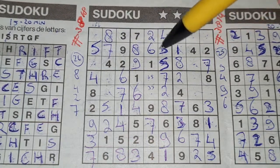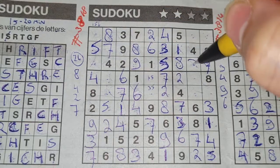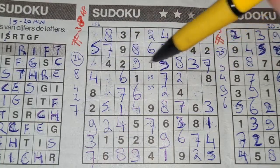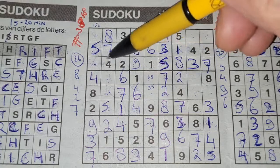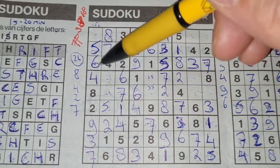A 3 in this row, a 3 in the second row. So the third row, the only place left for the 3 is there. One box left in the third row for the number 1, 2, 3, 4, 5. The 6 is missing.